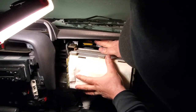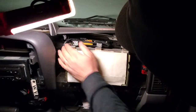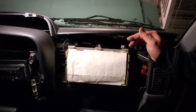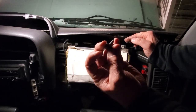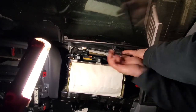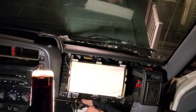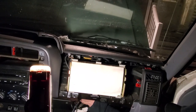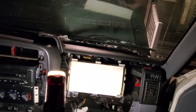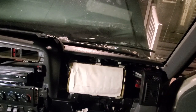Clip that down, good to go, and slide the airbag right back into its home. There you go. Beautiful. Very nice. All right, now we're just gonna put in the 10 millimeter fasteners once again. Nice, airbag is in. Excellent. Let's put this baby back together.